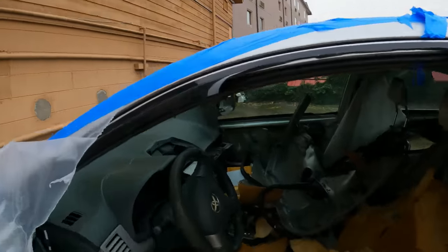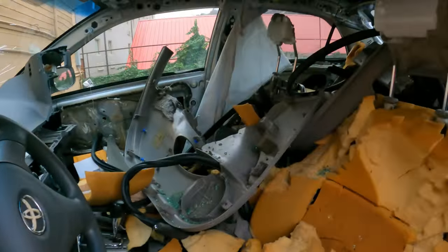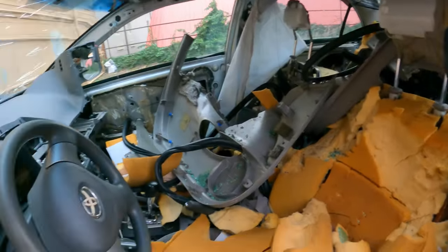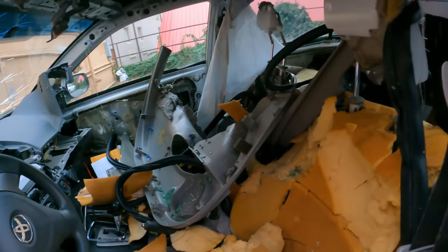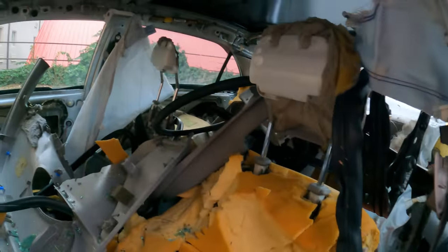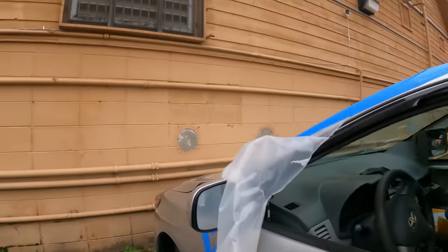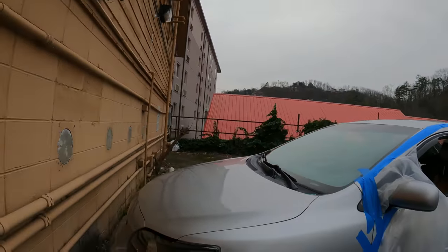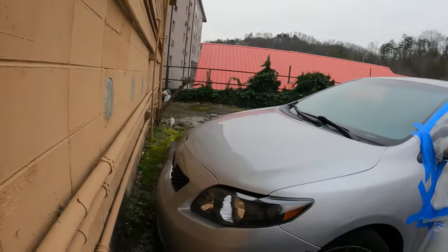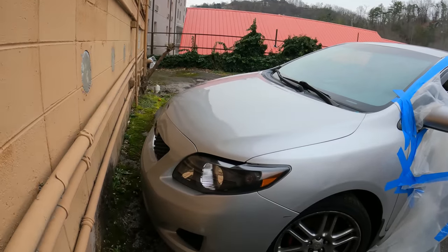As you can see, the bear has made a, I mean, wow. It's basically junk. I'd get you a picture of the back. I don't know if you guys can see through the window, but it's just piled with stuff. They tried to mask it to keep the stuff out of it, but it looked like a decent little car until the bear got a hold of it.